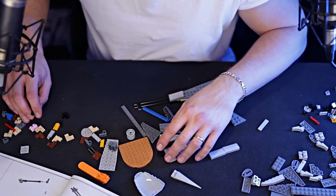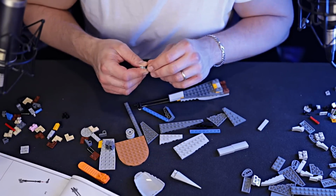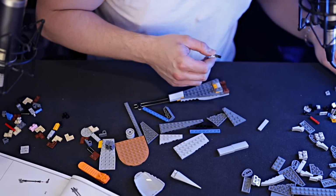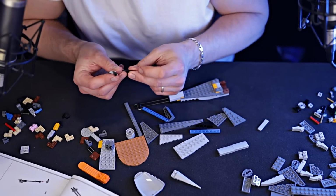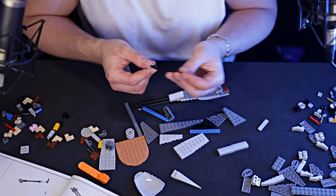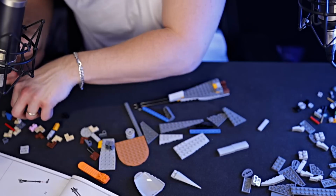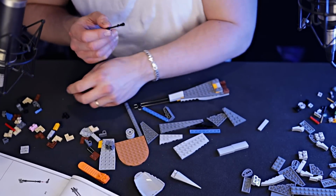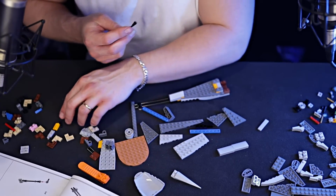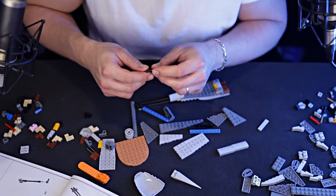Okay, we're looking for, it's probably the lightsaber bit. I think it is. Is it actually? No, it can't be. Sorry, Din, I hope we've got the right bit in there for you. So we've got these pieces which I've never seen before, which I assume is meant to show detail of some sort, but yeah, different bits.